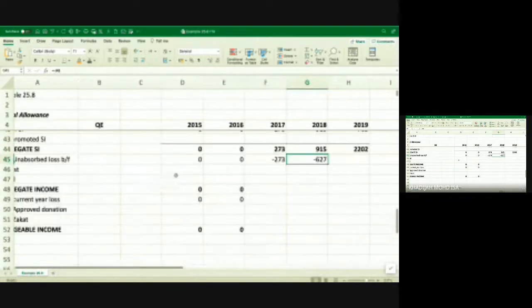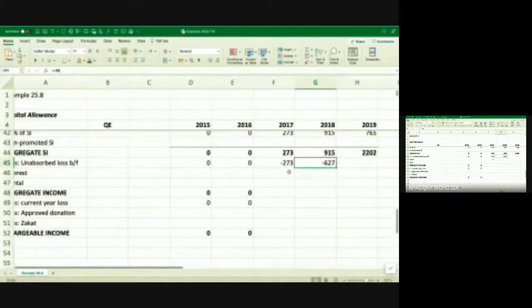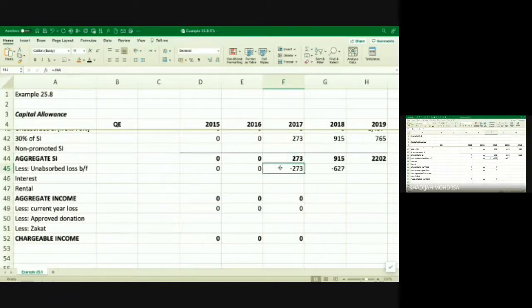See? Right, so this one is the tricky part. I like to have questions where you have these losses, where you have to show me that you actually understand how to make use of the losses and how to compute the amount to be utilized. Okay, so aggregate income here, 273 minus 273, of course now is zero. And then you don't have any current year loss there. So your chargeable income is zero also. Even though you do have aggregate income of 273, this is absorbed by your unabsorbed losses. And then chargeable income is zero.